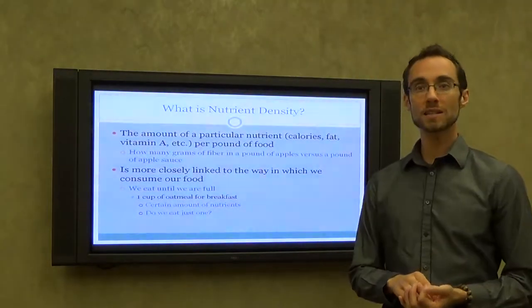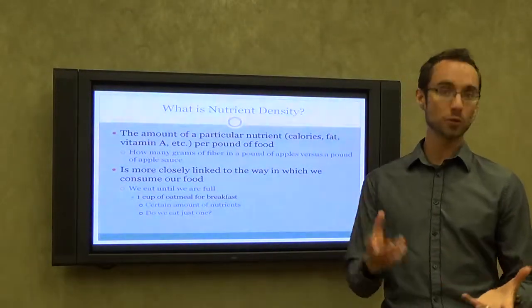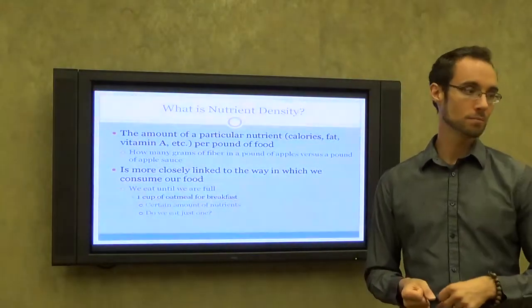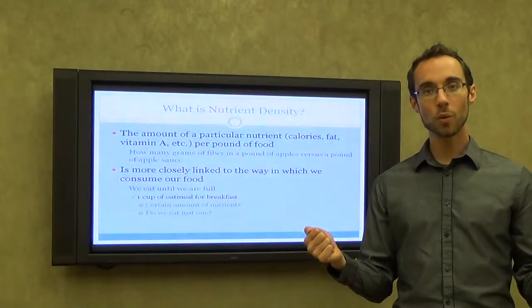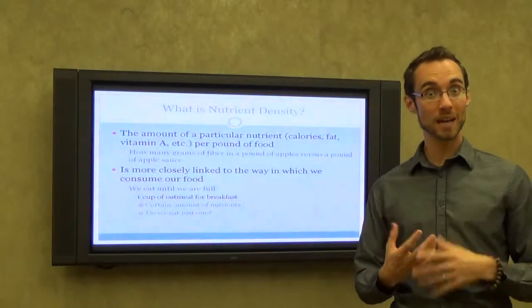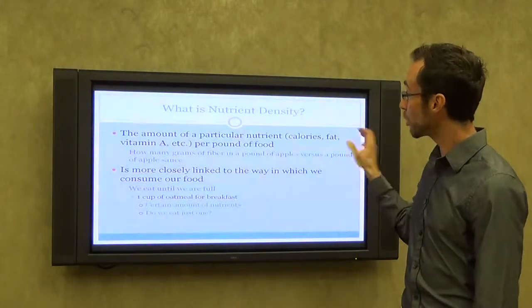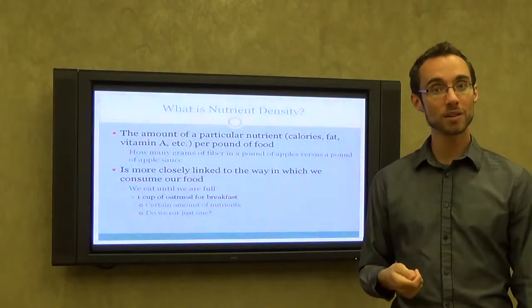So nutrient density is looking at how much of a particular nutrient there is in a pound of food. So if I want to know, well, what's higher in vitamin A, this vegetable or this vegetable? If I look at a pound of each, the one that per pound has the most vitamin A would be the more vitamin-rich food. So if we look at the way we eat food, it's more closely linked to the way our bodies are designed.